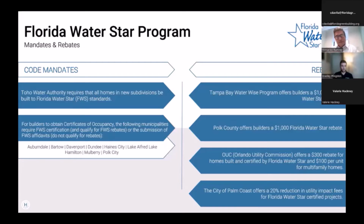Now, on the rebate side, we're seeing more and more of these. Tampa Bay Water, Polk County, Orlando Utility Commission, offering $300 rebates on Florida Water Star homes. City of Palm Coast, 20% reduction in utility impact fees. Impact fees, as most of you know, is that fee that you have to pay for every home to connect you to water and sewer and local services. So these are very real programs that are in the marketplace.